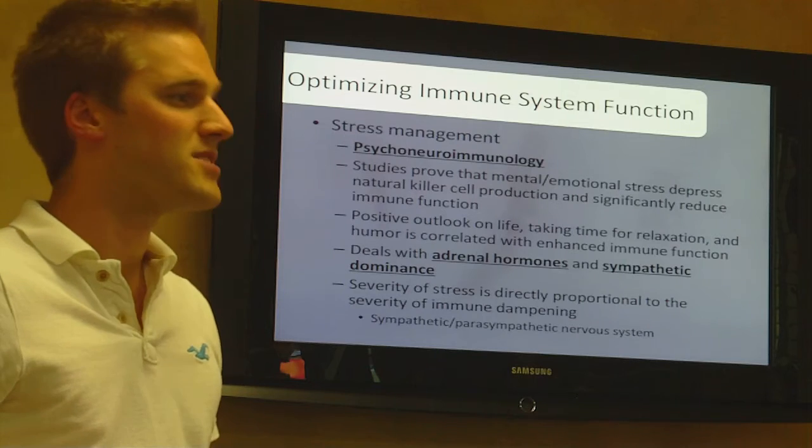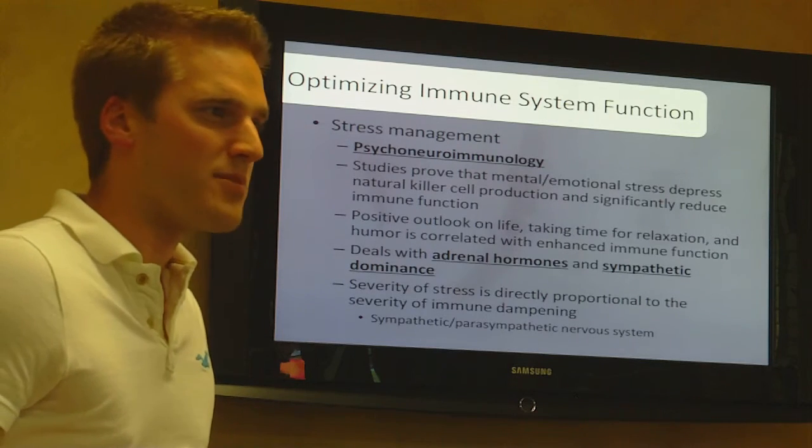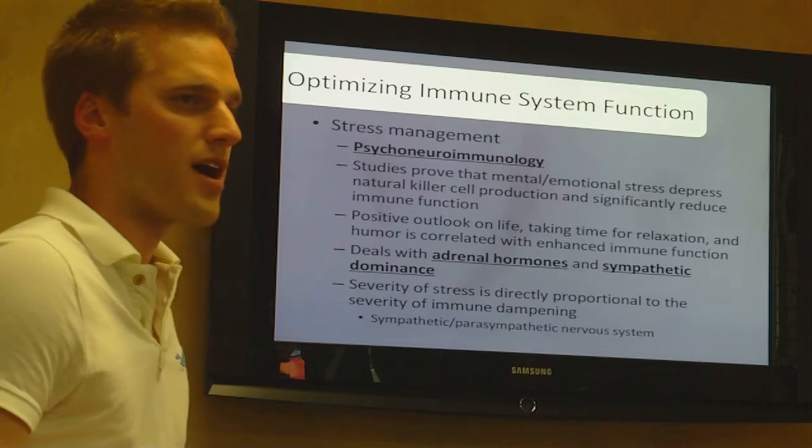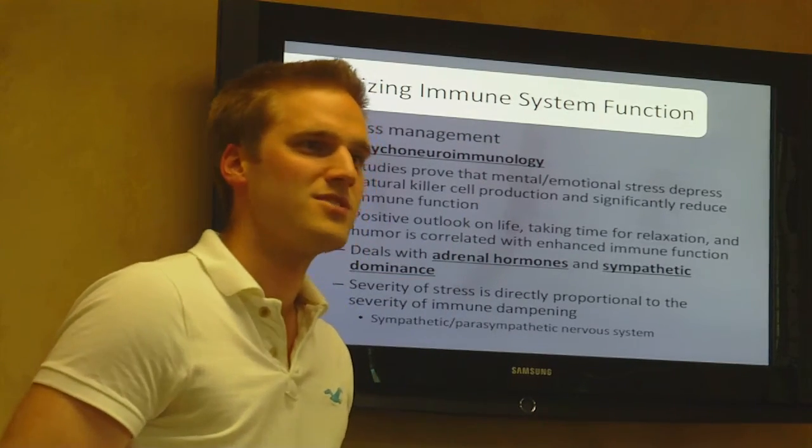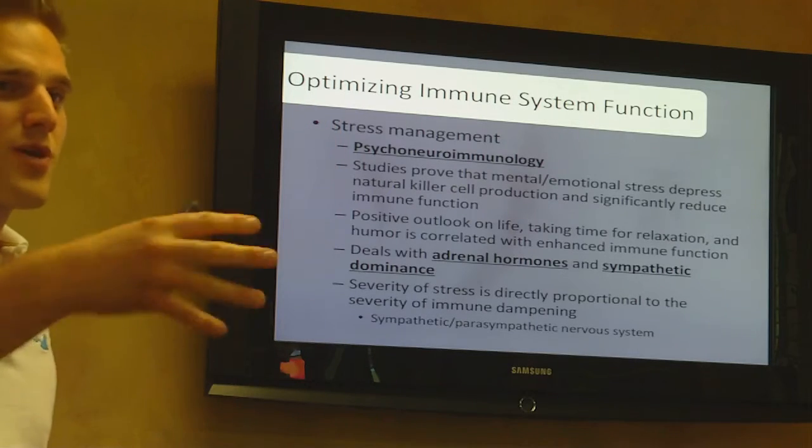On the converse, people with a positive outlook on life, who take time for relaxation and take time for themselves and laugh, you know, they have a good time with their lives. They aren't constantly worried about what's going on in the world. These people have enhanced immune function. Not only that, they have enhanced immune systems. These are all very important things for health and longevity.